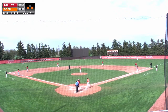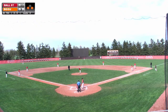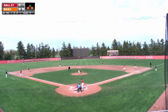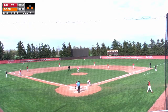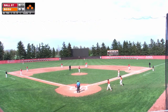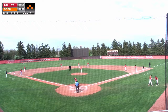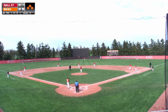Kyle Gurney in the on-deck circle for the Falcons. 3-0 pitch to Jared Johnson. Ball 4. So a 4-pitch walk. Orcelli has walked 3 men in the inning. And Kyle Gurney will bat with the bases juiced. Falcons have scored a run here in the 7th to make it 11-3.